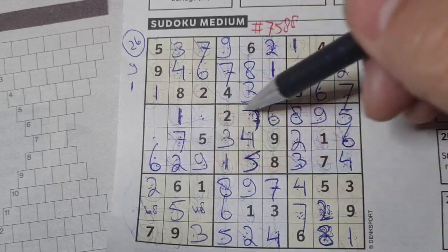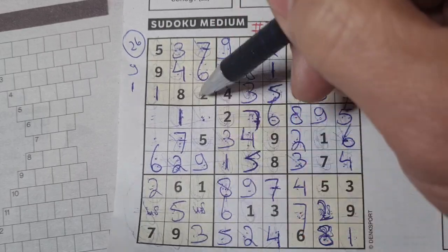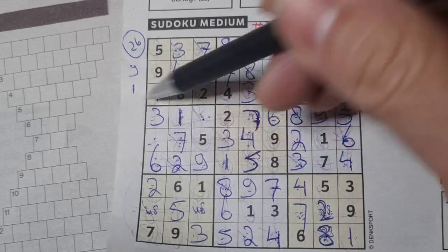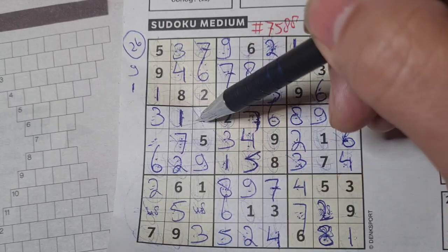The 3 in this row. The 3 in the middle row. So in the row above, the only place left for the 3 should be here or there. We have a 3 in this column, no 3 there. 3 should be there. Two missing numbers in this big square: the 1, the 2, the 3, 4 is missing, the 5, the 6, 7, and 8 is missing. 4 and 8, 4 and 8.